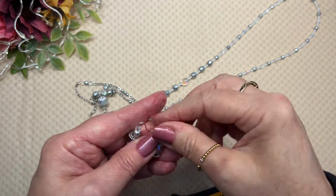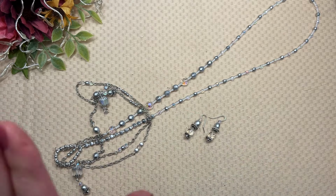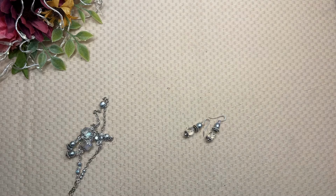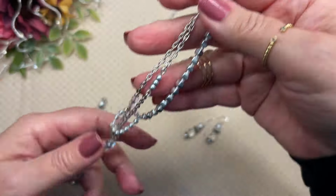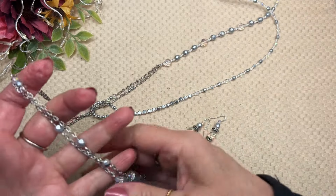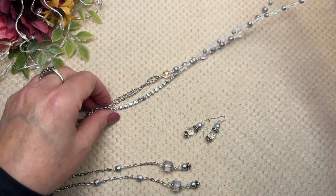But this beautiful little set of earrings, it's all done. And this was so easy. I mean, there was nothing that a beginner could not do here. It is stringing, simple loops, and opening and closing those simple loops. And I'm just thrilled with it.